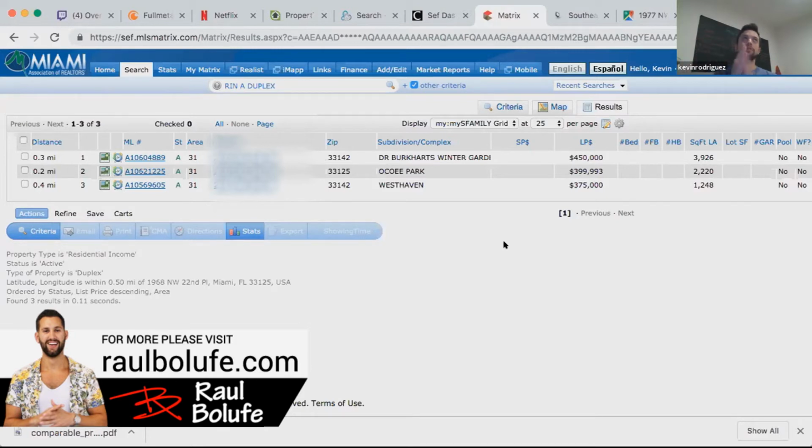The play depends on how big the lot is, which determines how many units you can build there. Ours, for example, has a lot of 7,200 square feet. I know it's a lot of information. Does anybody have any questions so far? Rodrigo, you always have something on your mind. Talk to me. Just tell me the address so I can look it up and see all the specs.